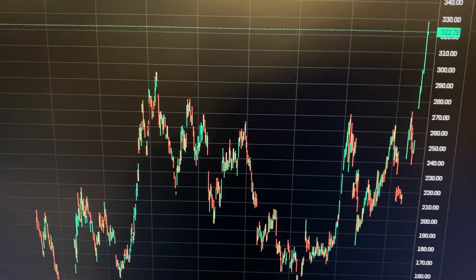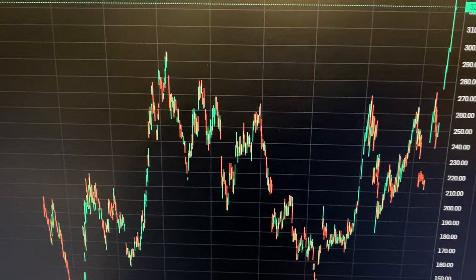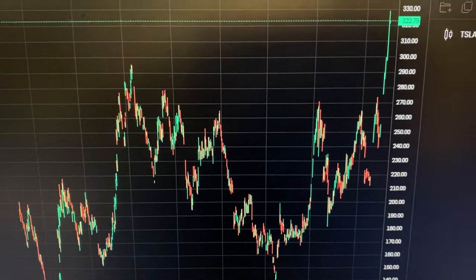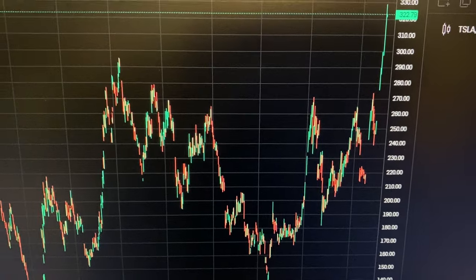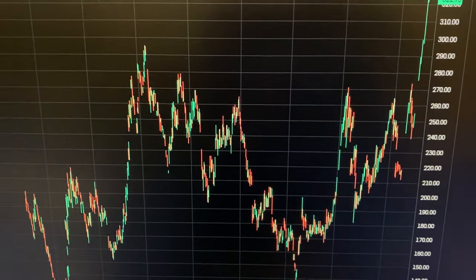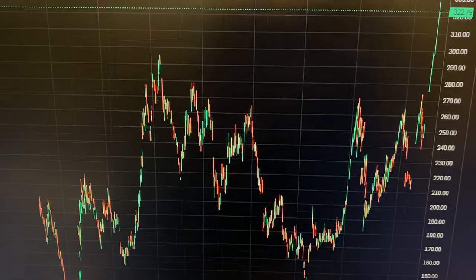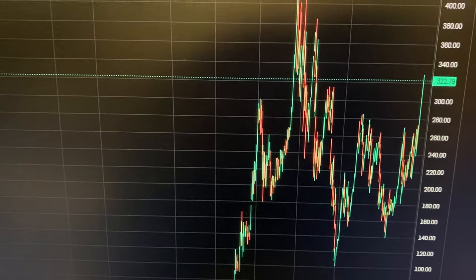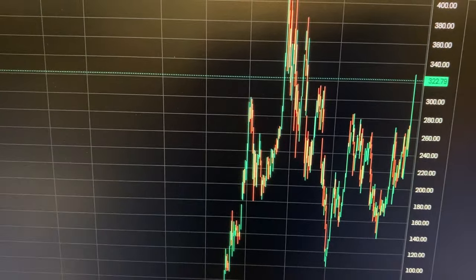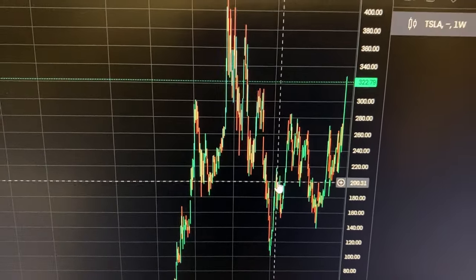The market's not open currently. It's the 9th of November 2024. And just to begin, let's put it on the 1 week chart. I want to show you both stock price charts, and I want you to let me know what you think.